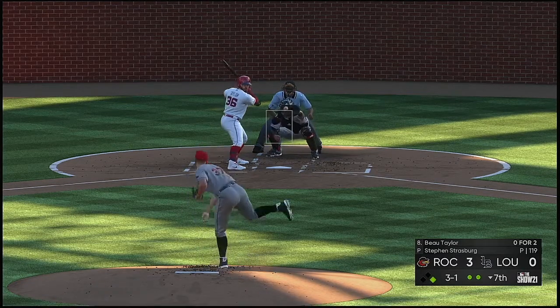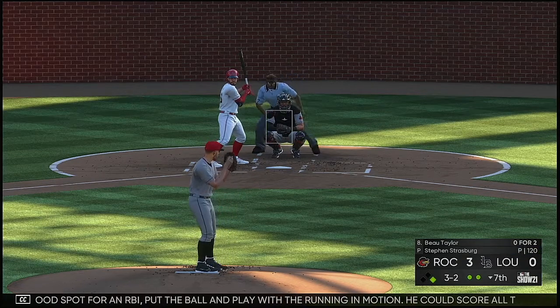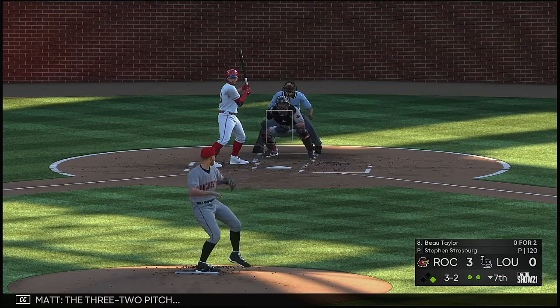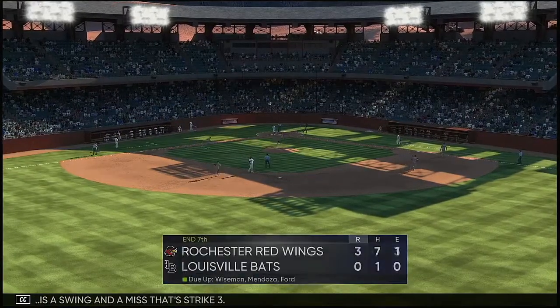Three and one. Here it is. Good spot for an RBI. Put the ball in play with the runner in motion. He could score all the way from first. The 3-2 pitch is a swing and a miss. That's strike three.